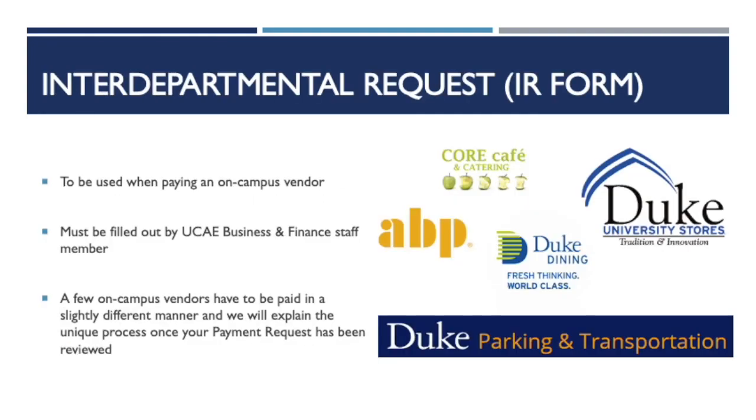An interdepartmental request, or IR form, is used to pay an on-campus vendor, like a restaurant, service department, or even the Duke store. It works as a permission slip for the vendor to take the funds they are owed directly from your house's fund code. You should not give your fund code to an on-campus vendor or service department without a UCAE Business and Finance staff member's permission. A few of these vendors, like ABP and Duke Parking and Transportation, are paid through a slightly different process, and a staff member will explain the process once your payment request has been reviewed.